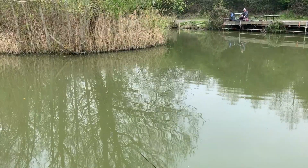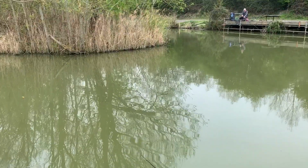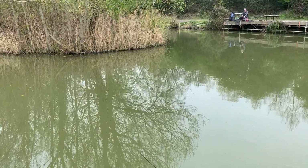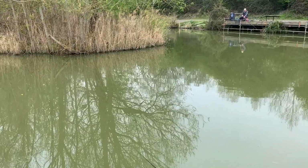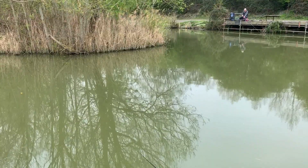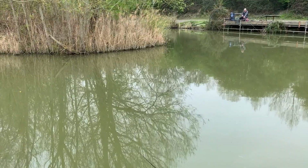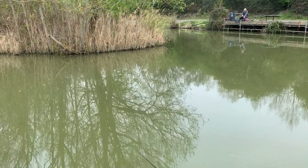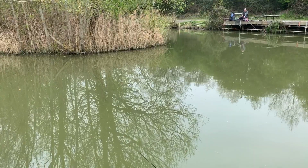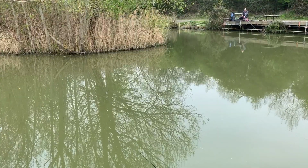He was fishing tight to the island earlier on, and he came around and spoke to us. He said his swim was absolutely bubbling with fish. All he's been fishing is banded pellet. He's been feeding 4mm pellets, and they were the 6mm banded onto the hook. And that's what he's been catching on all day.